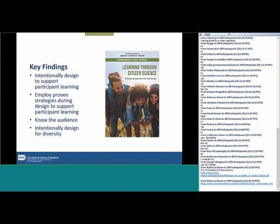The first being to intentionally design the research to support participant learning. And this can be done by knowing who the audience is, and employing proven strategies during the design to support participant learning. They also found that it's important to intentionally design for diversity. So taking into consideration the wide range of participants who are likely to participate in citizen science projects and what sort of learning outcomes they'll take away from that participation.